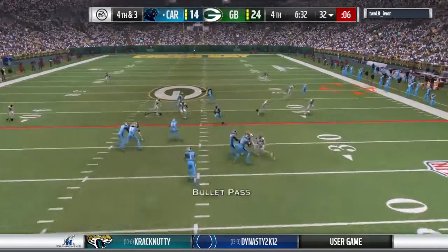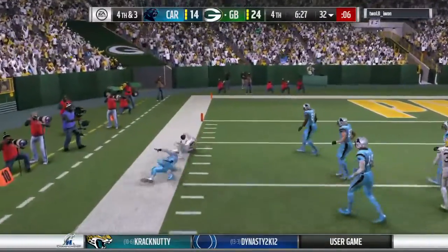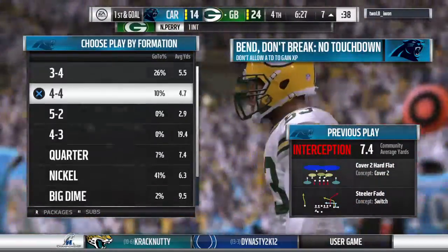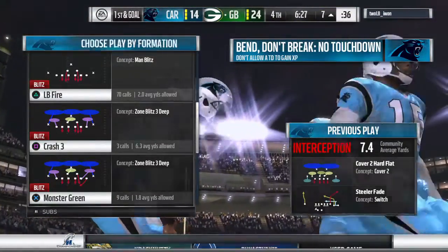Desperation time. Newton, 4th down. And for the 4th time tonight, it's an interception. It's Nick Perry with a pick. And they will finally put it into the return, but not until he takes it back all the way inside the 10-yard line. The Packers offense now, they get ready to head back onto the field.